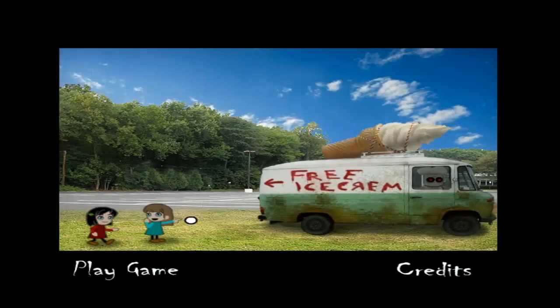Well, there's the last time we see Lily. It's a good thing we were the smartest kid ever and escaped. So that was Free Ice Cream.